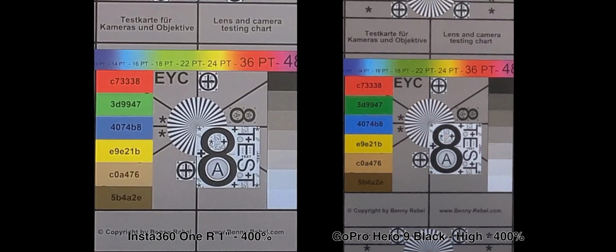So, in terms of image sharpness, the Insta360 1R 1" takes the trophy.